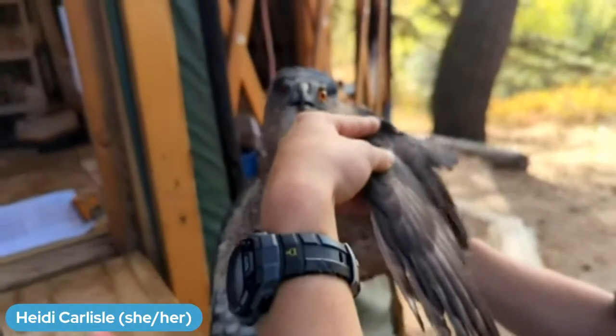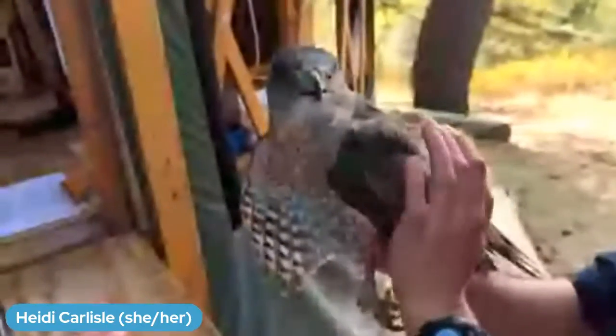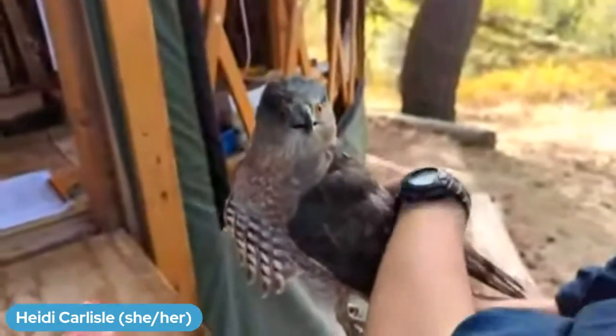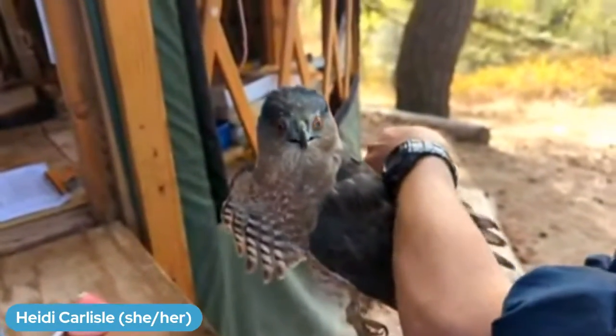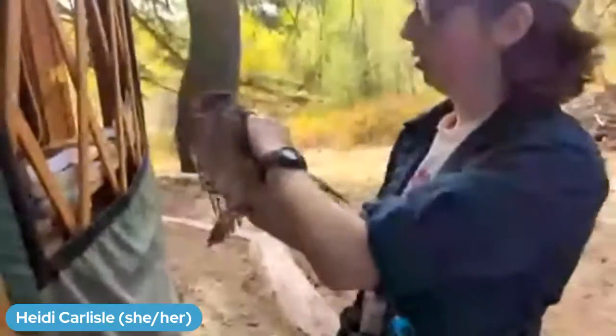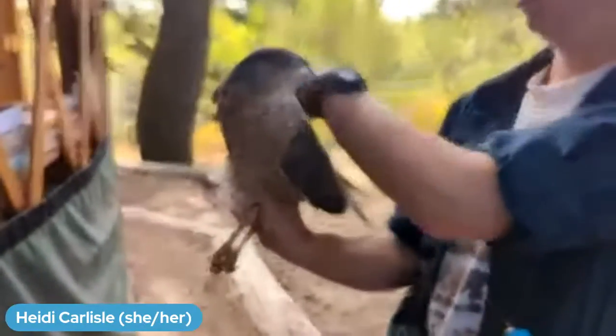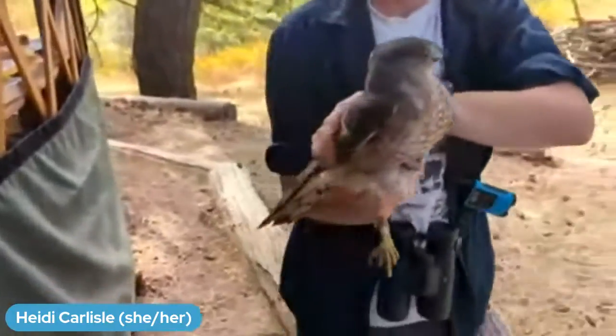As accipiters get older, their eyes get darker and darker. So as she gets older, her eye will actually turn really dark, kind of cherry red. Right now it's kind of orangey. Females tend to have a little bit more orangey eyes than males. So, like I said, females are bigger. So female Cooper's hawks are quite large.